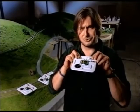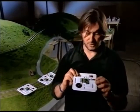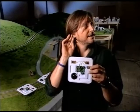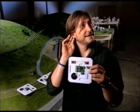The next train leaving Farmington is going to Limpton Station. Take your fingers off, press this one down here. The next train leaving Farmington is going to Limpton Station.